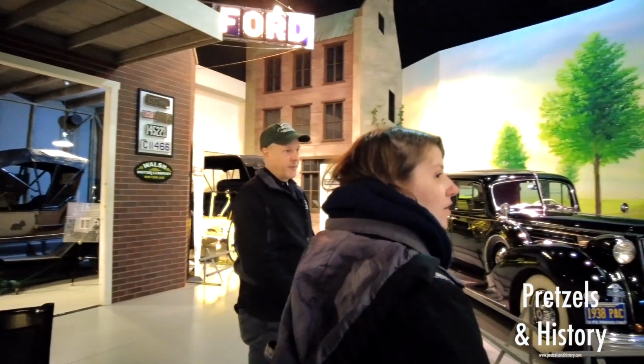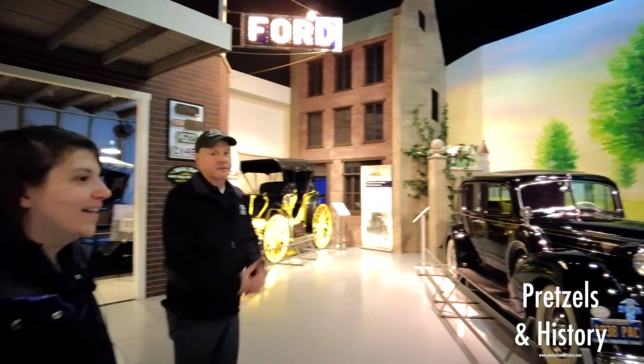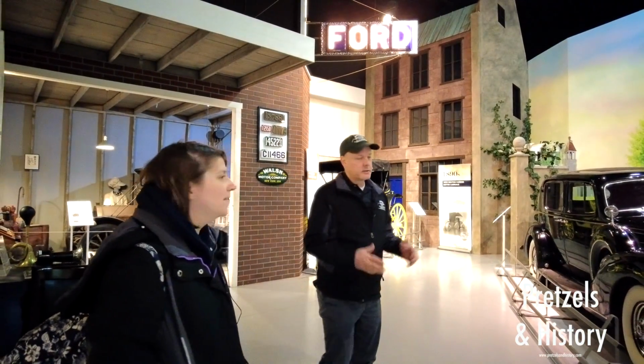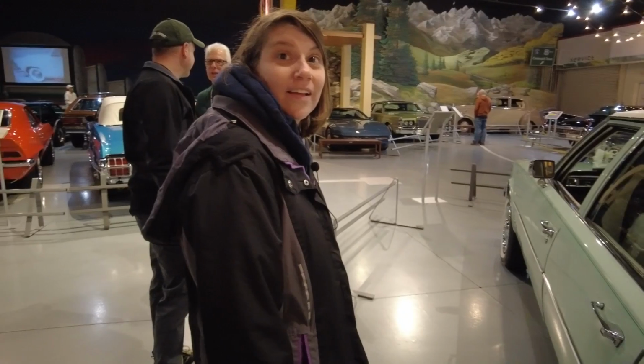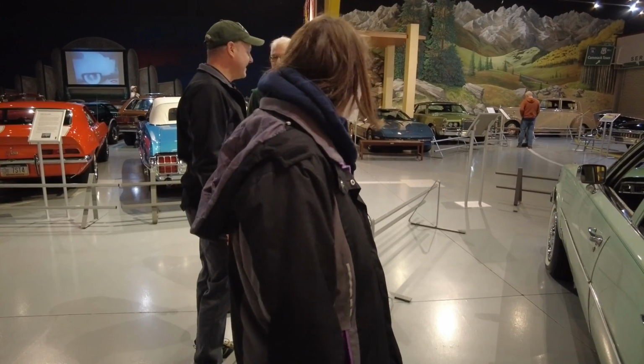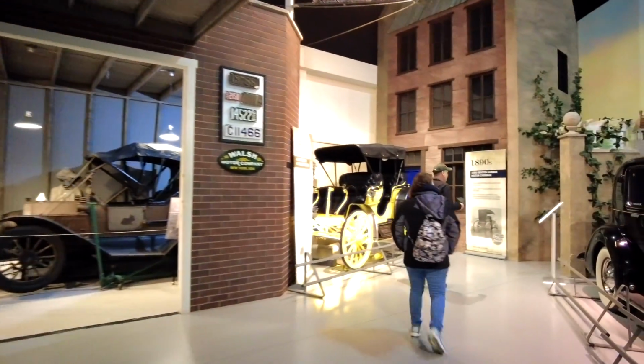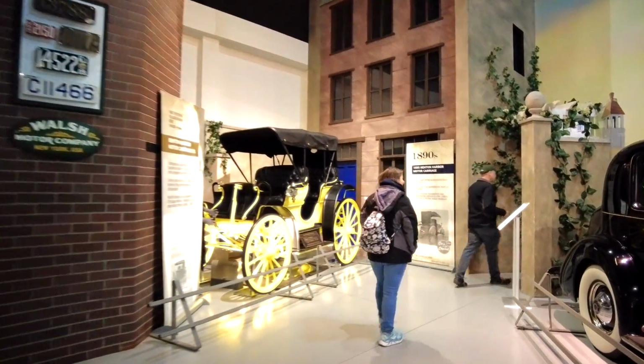So an exploration pack might say, go find something in the drive-in. How do you think you listen, in your car? Right. Just a lot of things to explore, find, create. Or if they want to look at the beautiful murals in the place, there's just lots of stuff to see, not just cars. Yeah. So come through this way and we'll show you some more things.